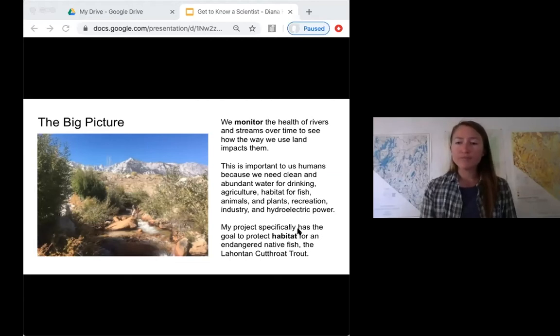So in the food web, say the fish, the Lahontan cutthroat trout, has a predator and prey. It has something that it eats and something that eats it. And if it goes away, then there's nothing for what eats it to eat. And so the whole ecosystem will change drastically if we lose any species. And that's just one of the reasons why maintaining species is really important.